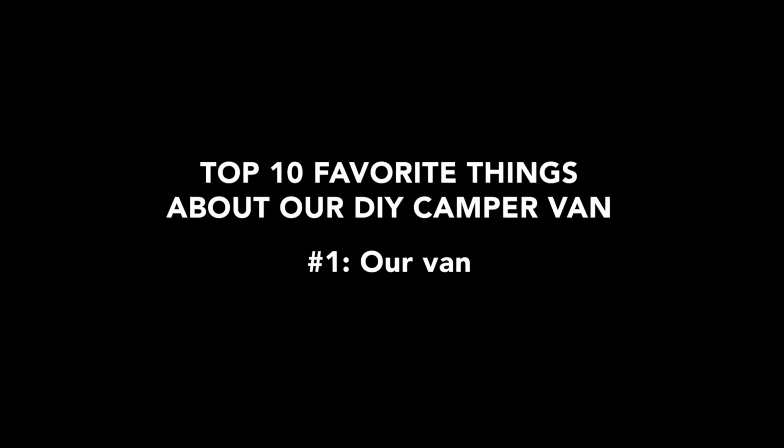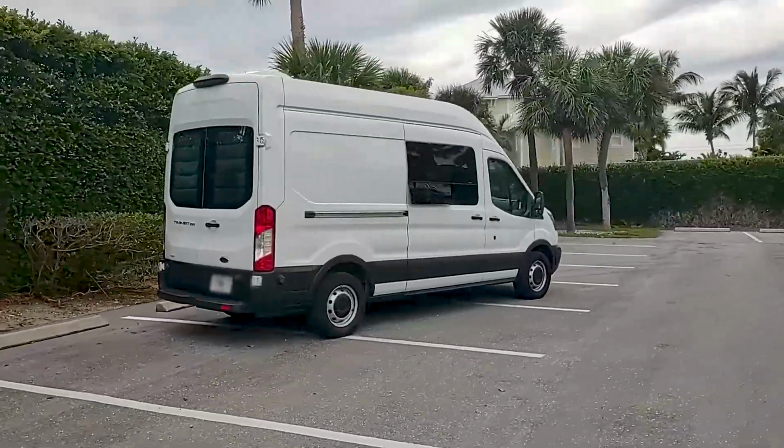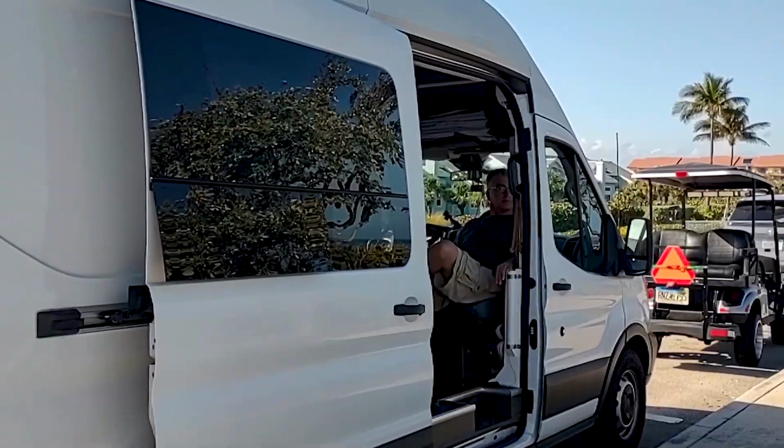So the first thing is that we really like the van that we have. It's a 2019 high-roof Ford Transit cargo van that we've converted to a camper van. One of the reasons we chose the Ford Transit van over some of the other choices was because we heard that it's easier to work on, easier to find garages that have mechanics that know how to work on the van. It's easier to find parts.